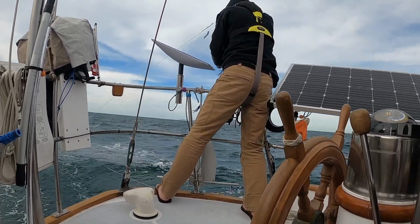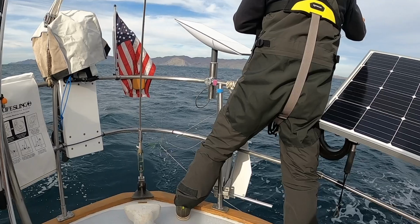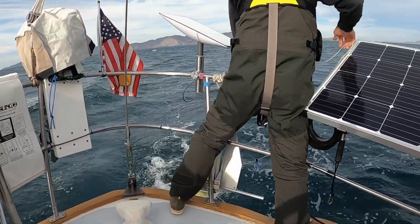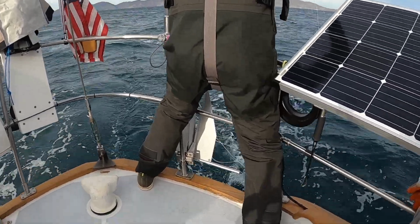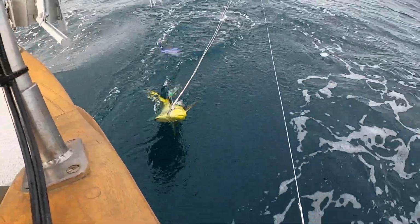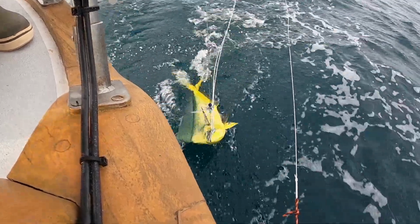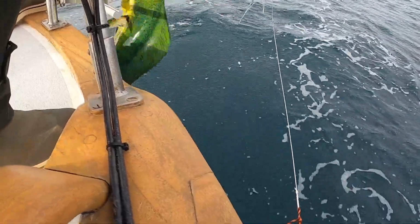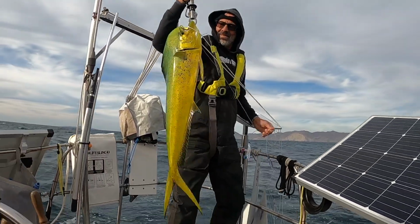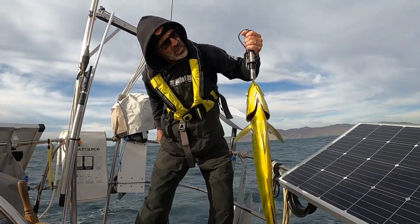Let me see it. Oh, that's like a bull. A little bull. Look at that beautiful thing. Oh my goodness. God, that's a beautiful fish. Yeah, grab my phone too. What's it weigh? About 12, 10, 11.